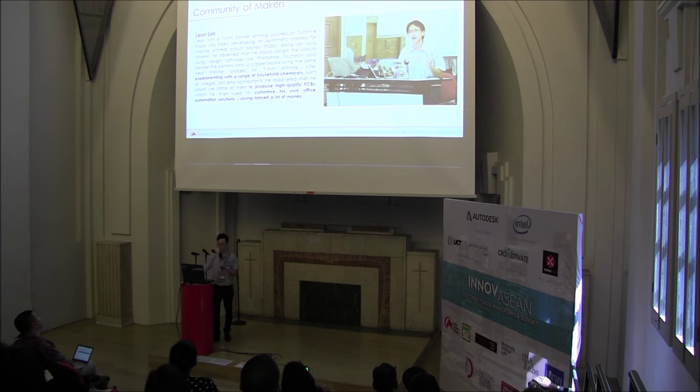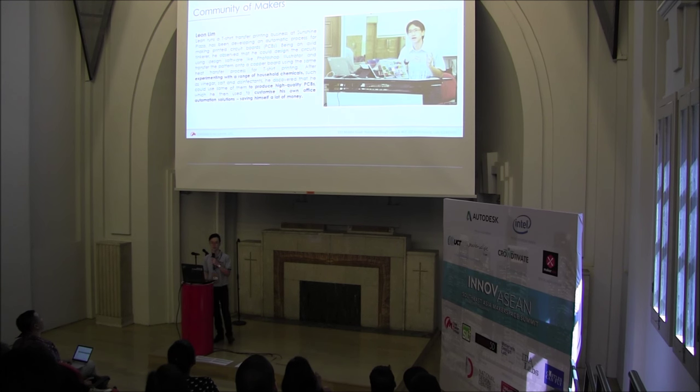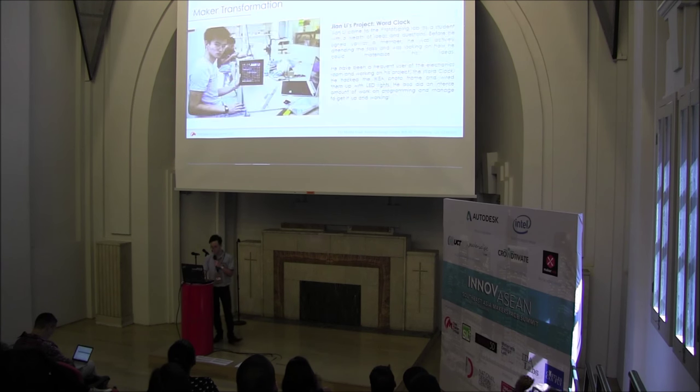And then Leon, surprisingly, he runs a t-shirt printing shop just down the road. But what he actually does is experiment with a range of household chemicals and produce PCB boards, and it's customizable. So you will see some PCB printing if you are interested in that later on downstairs. For t-shirt printing, he will also be sharing some heat transfer for vinyl stickers.